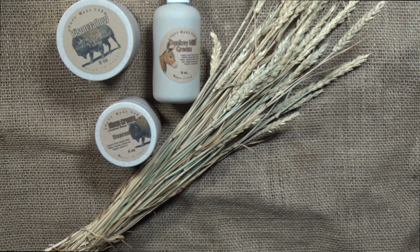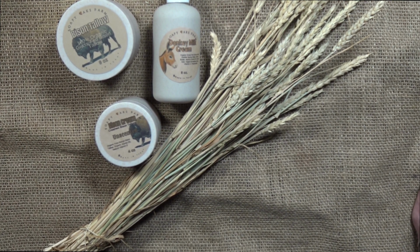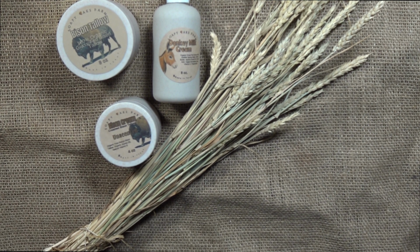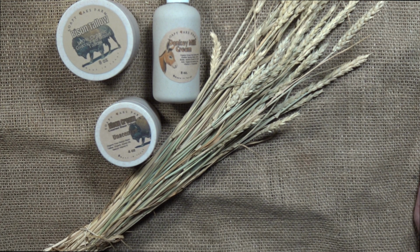As far as organic, I do my best. I only grow organic things on my farm. My animals only eat organic feeds when they do eat feed. But all the plants that they eat, everything that grows here for over 75 years has been chemical free. So I feel good about that. I know that the products I grow here are organic.